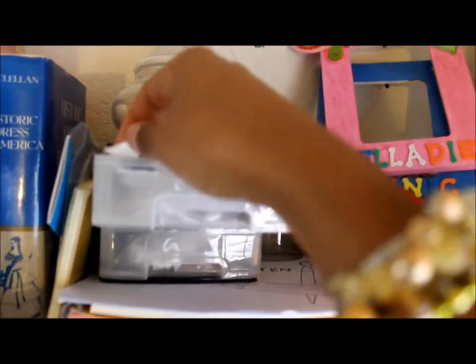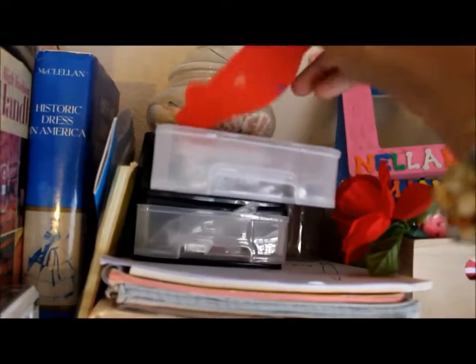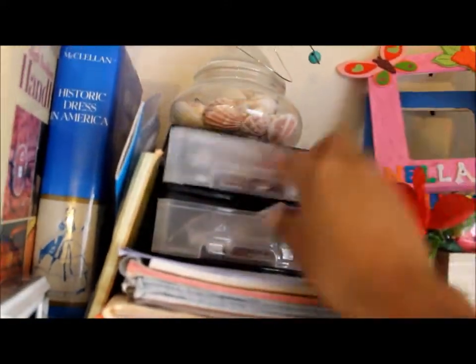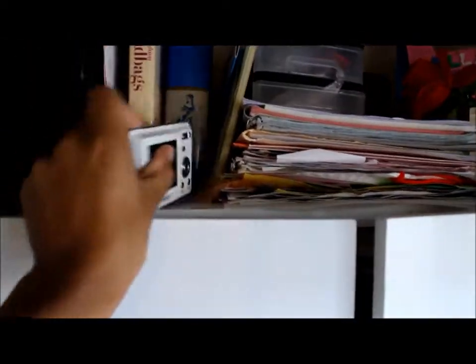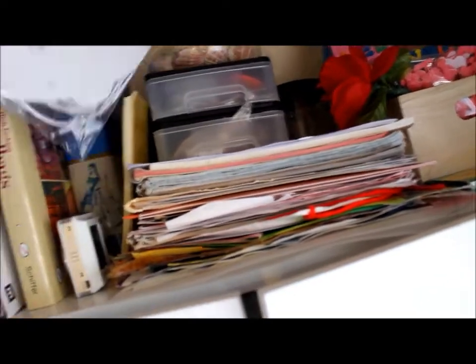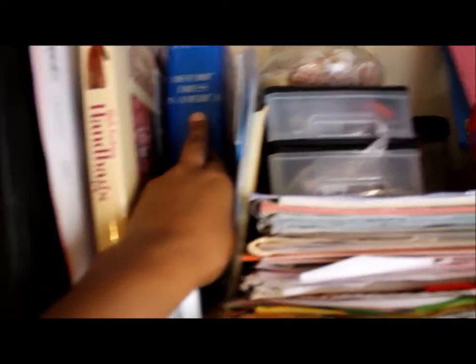The top one is something that I've tried to make and it didn't work out. More pins. Oh, my son's car from his picture. Chalk, all kinds of stuff just for sewing supplies. And then this is not supposed to be here, but it's my old camera. A notepad, these faces that the kids were going to paint, a book, Historic Dress in America.